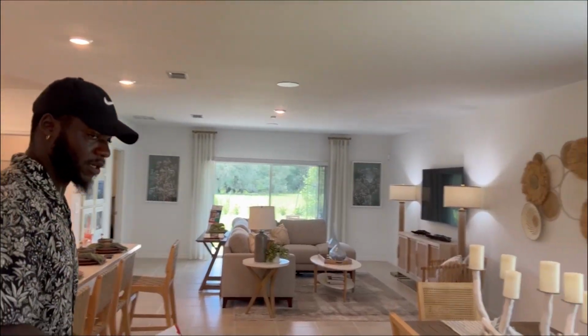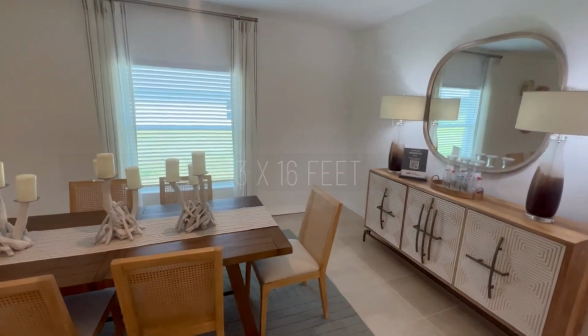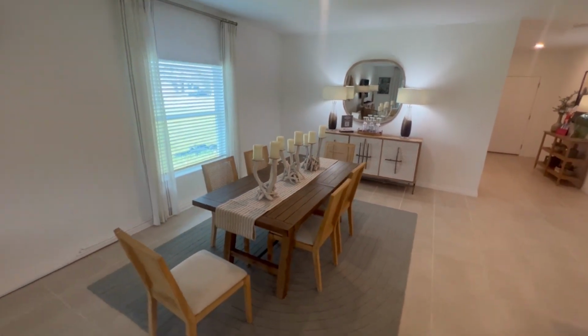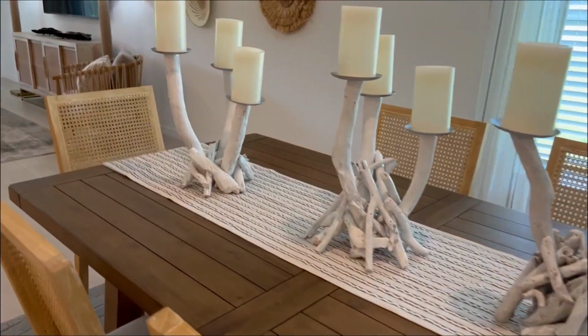Let's start with the informal dining area, which is 13 by 16 feet. It's a nice size, as you can see, the rectangle table. I like this. I would not put a circle table in this area because it would make it feel much smaller.